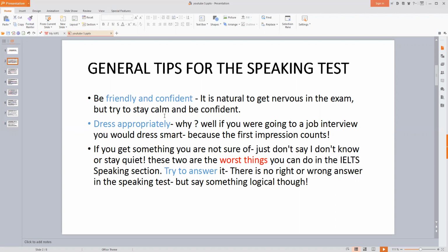Secondly, dress appropriately. I know it's an exam, but it really matters. Just imagine, if you were going for a job interview, how would you dress? Obviously, you're going to dress very smart. Just think like that. It's definitely an interview with the examiner for around 15 minutes. So yeah, the first impression counts. It really does. Trust me on that.